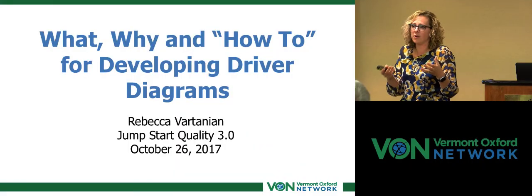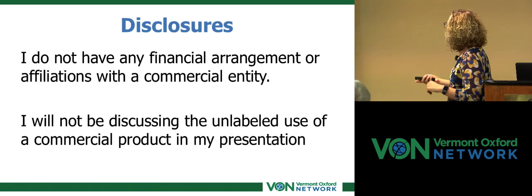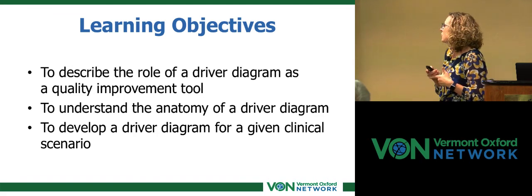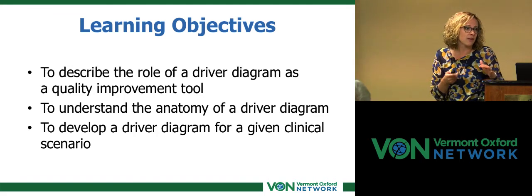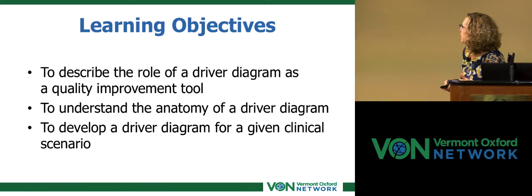So it is all these things that you're talking about, and the more time you take with your team to actually break it apart and think about how all of these different factors are going to come together to impact that aim, you actually have a one-page map to how you're going to achieve your project. And so I'm just going to walk you through how we get there. I have nothing to disclose. So we're really going to talk about its role as a quality improvement tool, understand what the anatomy of a driver diagram is, and then finally work on developing a driver diagram together.